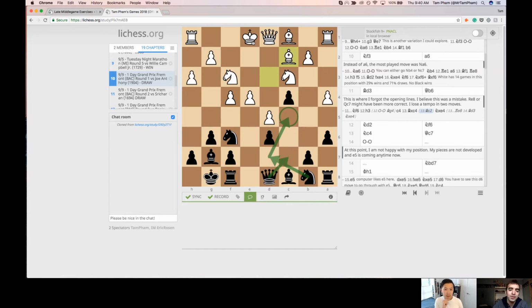Then that will give you the opportunity to play a move like c4. Wow. So it's important to be aware, especially for a Benoni player, of whenever you can play c4 and whenever you can play b5. Mm-hmm. I have the opening book open.